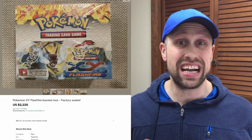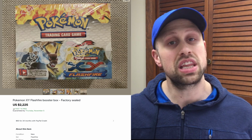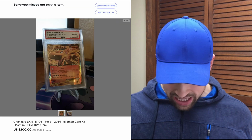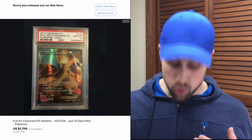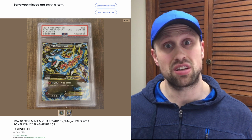Now, I want to take some time to compare this set to another very similar set, and that is the XY Flashfire set. The XY Flashfire set, I believe, is about 2 years older than the Evolutions set, but it's almost the same as far as what the set consists of, and that is a lot of Charizards. When you look at the XY Flashfire booster boxes, they're selling for a couple $1,000s nowadays. And even the cards in that, which are very similar to Evolutions, you got the regular Charizard EX here that went for $200. You got the Full Art Charizard here that went for $1,795. You got this Charizard that sold for $900.